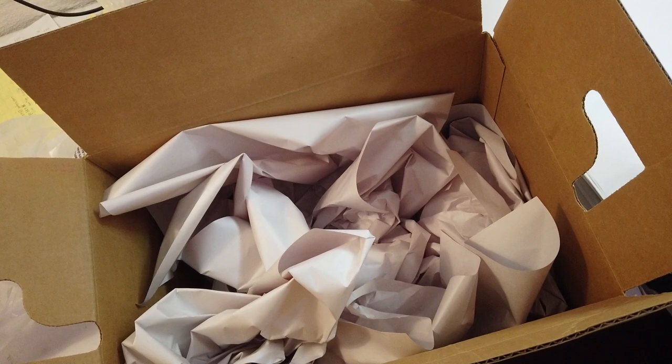First thing you wanna do is have a really firm layer of paper down at the bottom. That way, if they drop your box from a really high level, or you know, if they drop it off the back of a truck, which is not unheard of, everything is gonna be okay. This is the paper we use. It's just flat sheets.